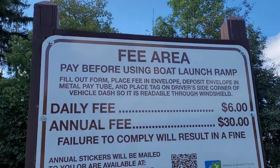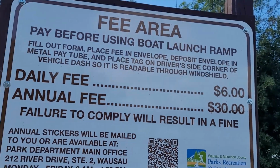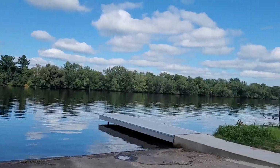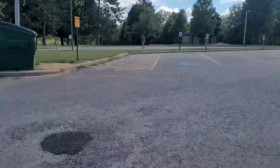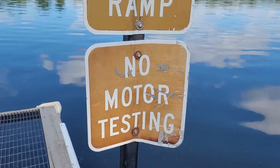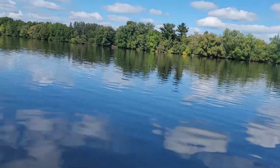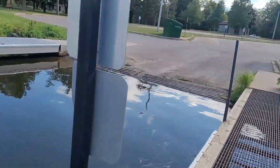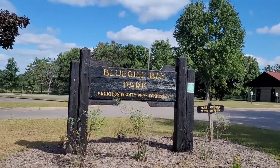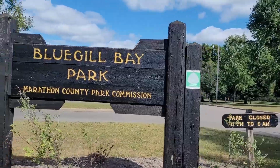This boat ramp south of Wausau must be sitting on a gold mine. $6? Gold mine of fish? I think this is the bluegill park. So at this boat ramp, they tell people no motor testing. I have never seen that warning before. Bluegill Bay Park. Park closed 11 to 6.